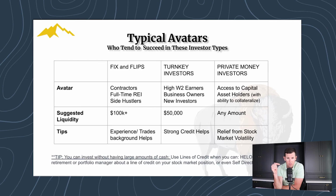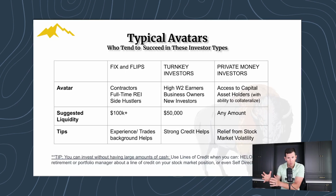And then tips. Another tip for a turnkey buyer is having strong credit. So if you have a great credit score and have taken care of your credit, and also have good financials, turnkey buying is great because the small banks, or whatever bank you're working with, are going to love you and they're going to give you great terms, and you can really use leverage to ultimately grow your wealth.